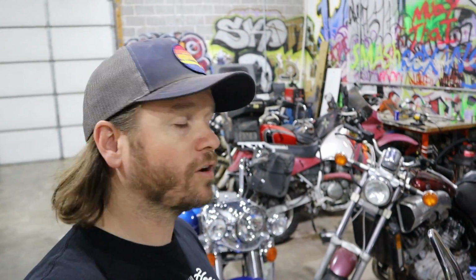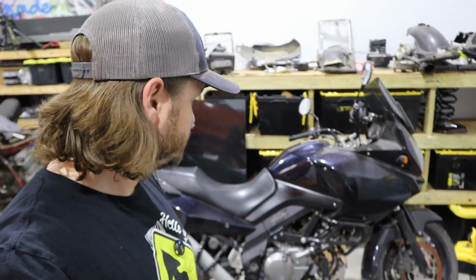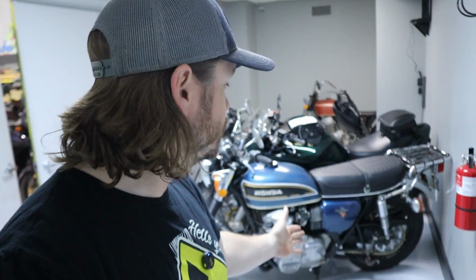Did some work to the KLR back there, new front tire and new steering bearings on that. Yeah, it's good to go. The V-Strom just gets ridden, never washed. Let me tell you, it never gets washed. But this week our main focus is working on CB750s, which is cool.